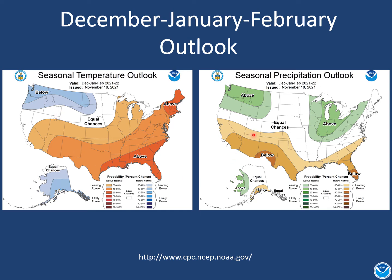Over on the right, you can see the entire state of Idaho is favored to have above normal precipitation during that period. Although the further south you go, that is a smaller chance, or smaller probability, that we'll see those above normal precipitation during that period.